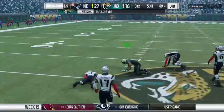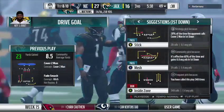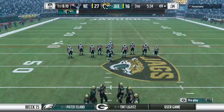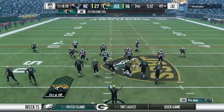Middle of the field, it's Robinson. And he takes this one just shy of midfield all the way to the 49. 23 yards on the play.